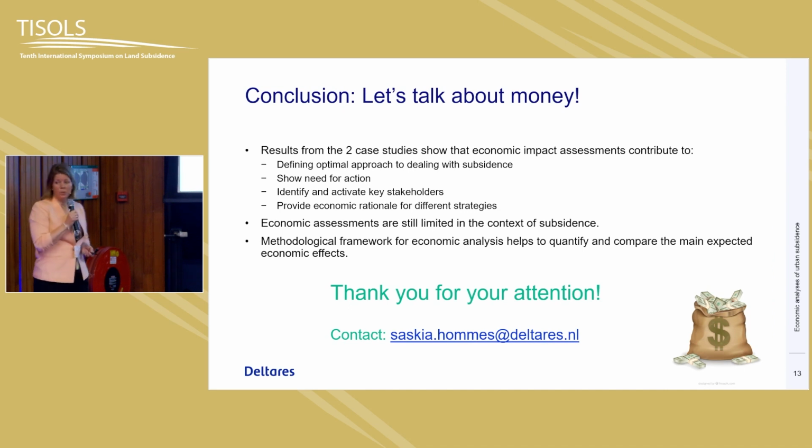So what I wanted to show you in this presentation is that we should talk about money, and that's the framework that we used can contribute to that talk because it can show the economic impact of different strategies. It can show the need for action because definitely policymakers, but definitely politicians are steering on money. So we need to show it, and it can also help us identify the key stakeholders.